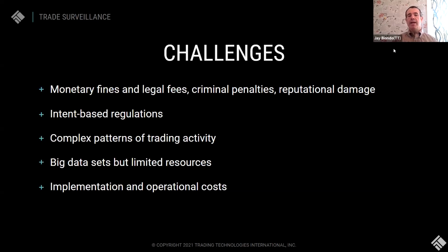So some of the challenges that compliance officers face today include things like large monetary fines and legal fees, criminal penalties, and reputational damage. As we saw last year, 2020 was a record year for the CFTC when it came to bringing fines. In fact, there was a large global bank that received a fine that was almost up to $1 billion, which was the largest fine for spoofing activity in history. And along with those fines, what you don't see necessarily in the news is the legal fees that come along with those types of investigations, which can take years. Your firm can spend a lot of money on attorney fees.